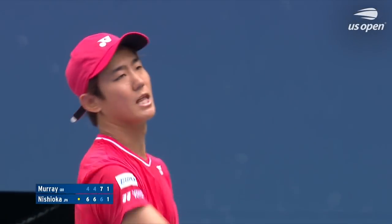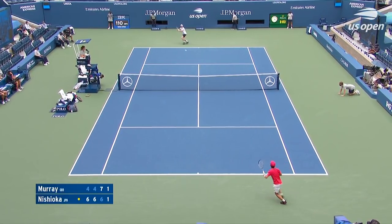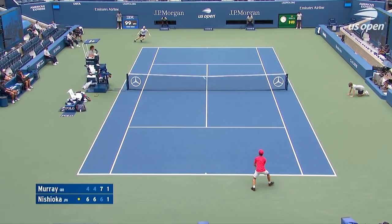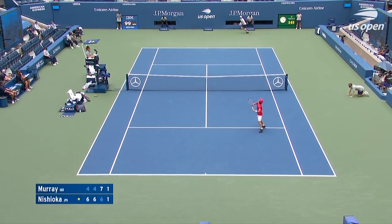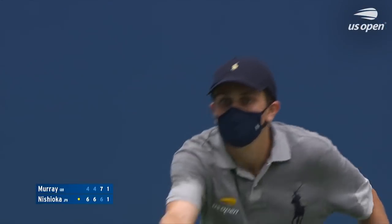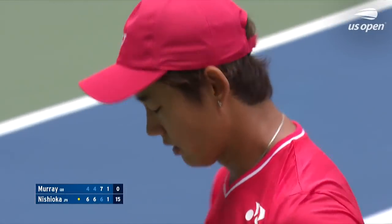In action earlier today, the second seed benefited from a retirement. Dominic Thiem, who won the opening two sets against Jaume Munar.